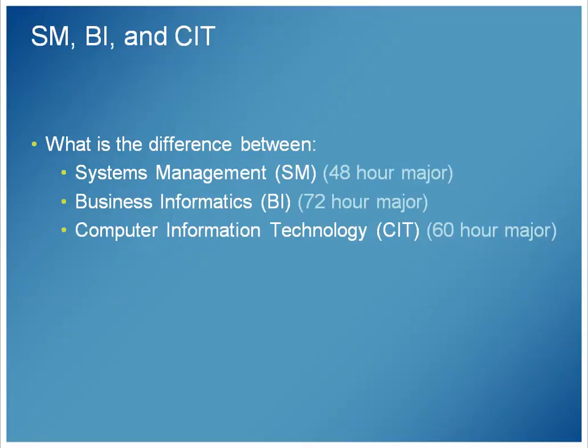But with systems management and business informatics, you're not going to be building databases, you're not going to be designing normalized databases, but you will, in both of those majors, probably be talking about how a database is a tool that can be used in an organization to help that organization run more efficiently.